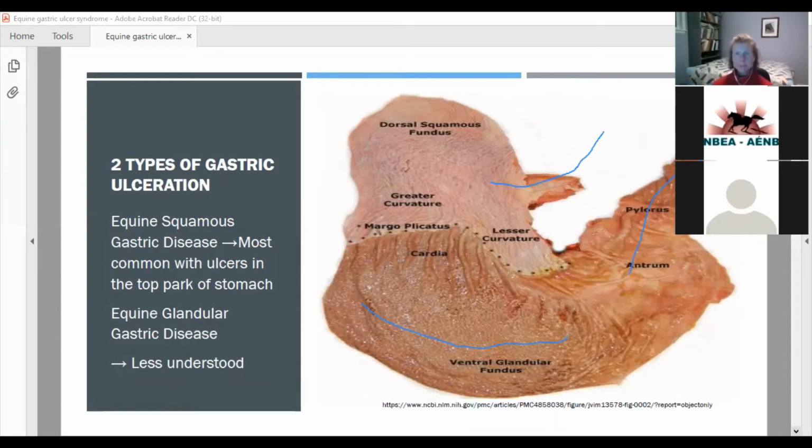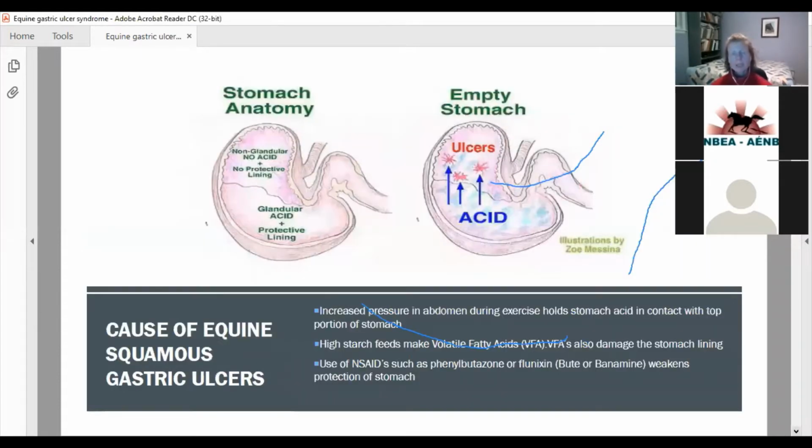So we'll have the next slide, please, Nancy. This is a drawing of just basic stomach anatomy. It's the same picture that we were looking at before, the same outline of the stomach, just with the drawing rather than the dissected version of it. On the left, the area where it says non-glandular, no acid, no protective lining, that's the area where we're talking about squamous ulcer disease, the disease that affects most performance horses.